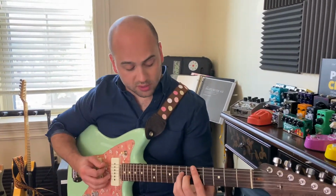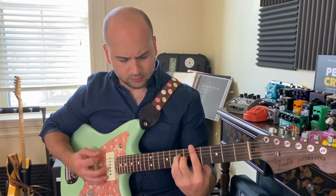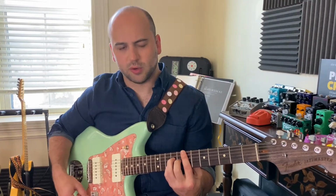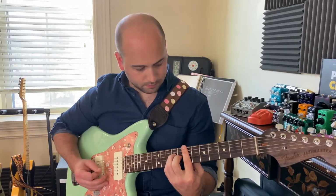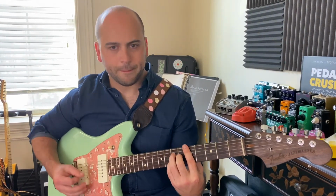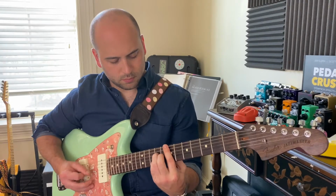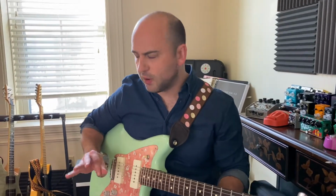So, let me give you a few more chords, and I'm going to play with the tone knob a little bit on the guitar. Sure. And I'll show you how it kind of picks the... So that's a little bit of how the tone interacts with it.